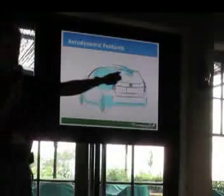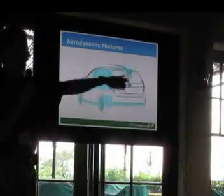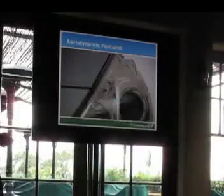We talked about our spoiler this morning. Remember that spoiler with the cutout? That once again is going to help that air move over the back of the car in an efficient manner.